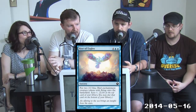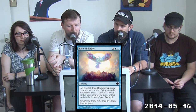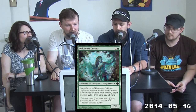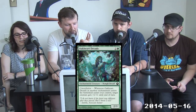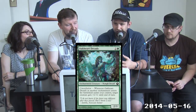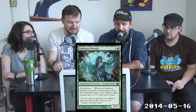We had an Oakheart Dryad out there. We had 3 of those in our deck, and the Whitewater Naiads. So it's like, all right, you're playing, you have 2 +1/+1 buffs to distribute. You get to make 2 creatures unblockable. Also, everything has trample, by the way. So this turn was so much fun. We were just putting things on the stack.